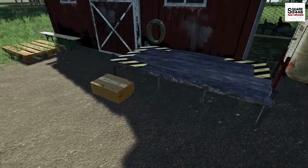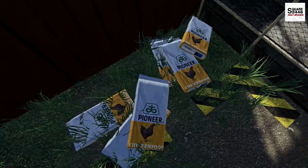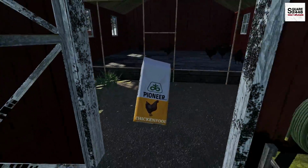And look at that, we actually do have another box of eggs here. So we're getting about 2 boxes of eggs per week, which is pretty good here. We'll just get a bag of food. Hopefully they will take some.